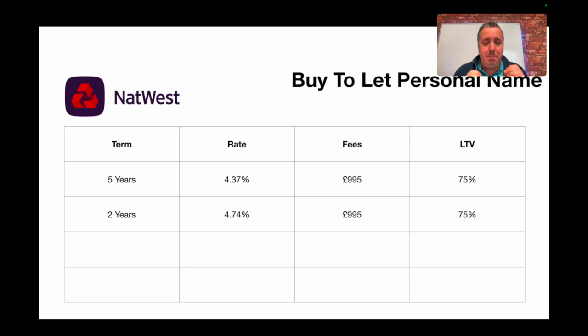Now, buy to let in your personal name. I've got a number of these because I've been investing since 1999. I wouldn't recommend that you buy a buy to let in your personal name going forward, but I understand the majority of buy to lets are already in personal name because the rules that we have now weren't in existence way back when. So NatWest, they've been really competitive on deals recently, and we've seen them get headlines.